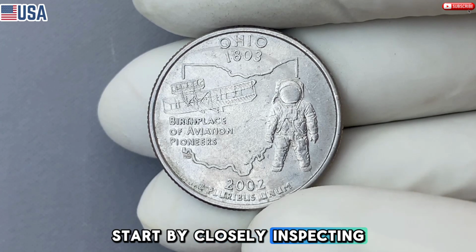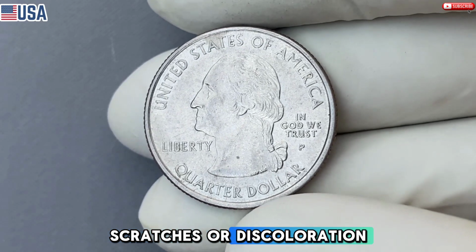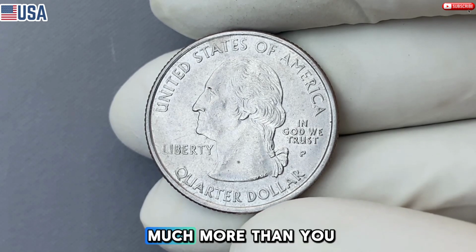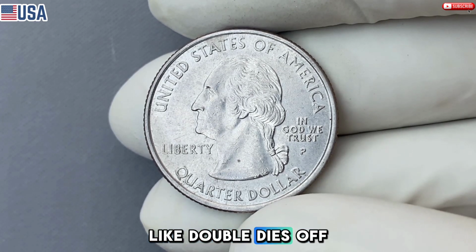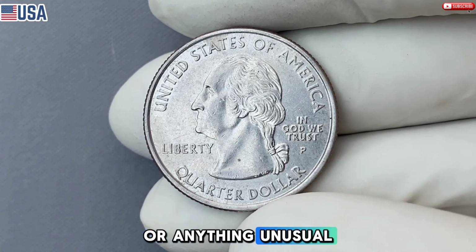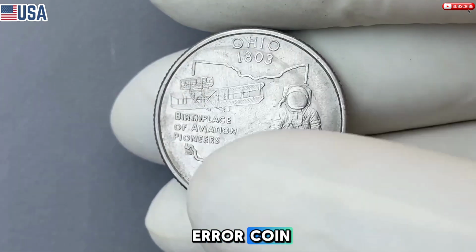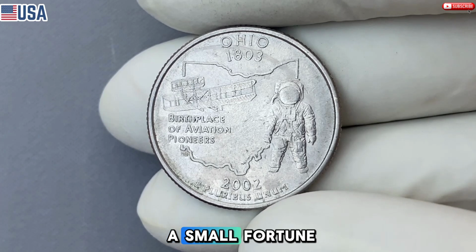Start by closely inspecting the coin. Look for any signs of wear, scratches, or discoloration. If the quarter looks like it's in near-perfect condition, it could be worth much more than you think. Then, check for any minting errors like double dies, off-center strikes, or anything unusual that might make your coin stand out from the rest. If you discover an error coin, don't just assume it's a regular quarter. It could be a rare find that's worth a small fortune.